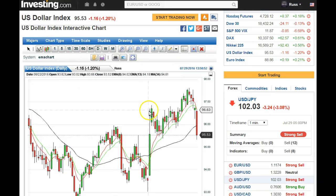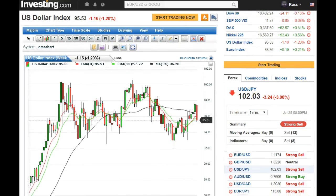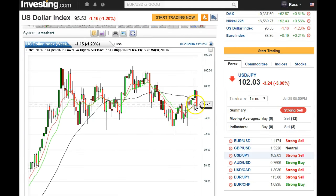Starting off, it kind of fell apart. We were waiting for 4 weeks here as it broke out and definitely got rejected, swinging right across the 34 on a daily. It could whip right back through on the top side, but it definitely got rejected after a small breakout on a daily chart. Looking at the weekly, that's definitely a bearish 2-bar candle, closing the week out on its lows, closing below the EMA 8, the 13, and the 34 all at once.